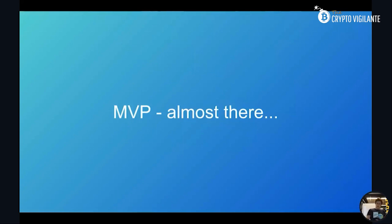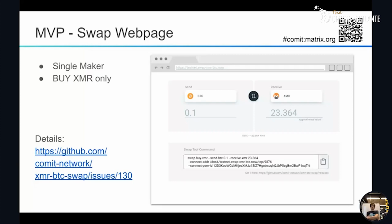So let's talk about the minimal viable product that we are currently trying to set up. First, there will be a web page. We focus on a single maker MVP where you can only buy XMR. So you basically have a web page that displays a price. That price, because there is no decentralized trading network behind it yet, initially comes from a central exchange, which can be queried. You can just get a price from somewhere and display it.